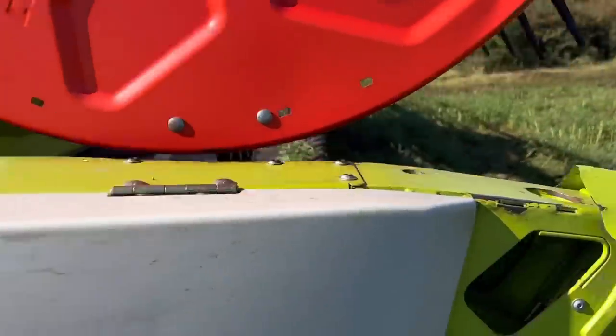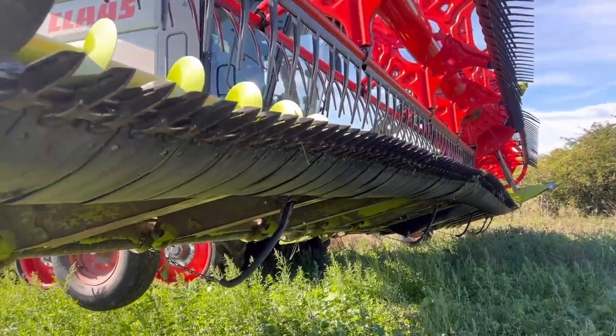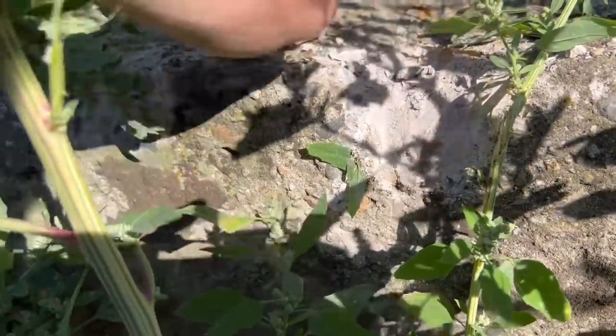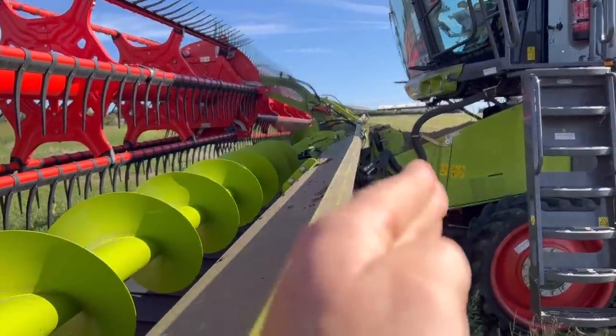Can't really see on the camera. I think I'll have to lift it. Probably see it bend there. Yeah, so we just caught it there by that much. They don't make concrete like they used to, do they? If you look down the line there, you can see at the end it running off.